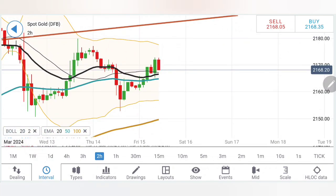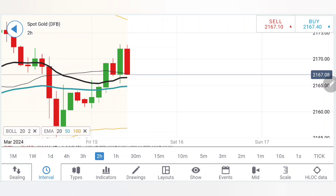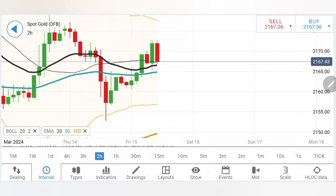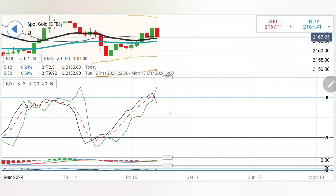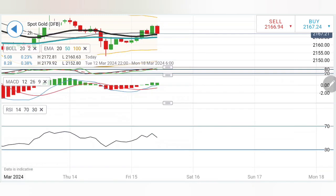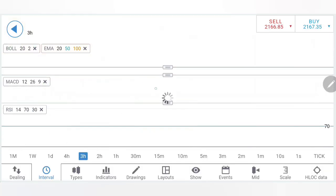If you look at the moving averages, these have started to converge. Prices are again coming back to take support from the 20-50 period moving average, and that is why I say it is very important for gold now to stay below 2164 in order to trade bearish, and then 2158.60 in order to confirm the bearishness here. So this is something you should keep a note of. If you look at the stochastic, this is now looking downwards, while MACD is still in green, trading with modest bullishness and divergence. RSI is looking downwards here.